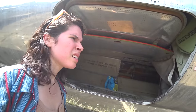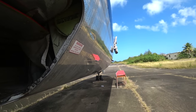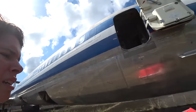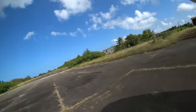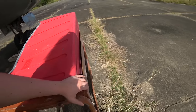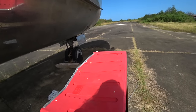Opened, shut. But yeah, it seems like we might have to do a little climbing to get into the actual plane. Damn! Oof. This is gonna be interesting. Let me just check that there is no other entrance. Nope! Okay. Let's see. The table is pretty sturdy, but I don't know about this.